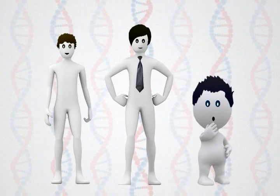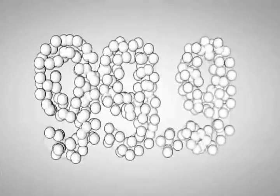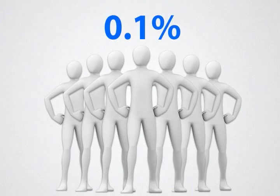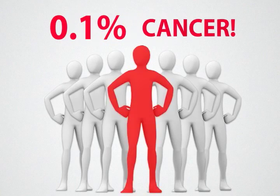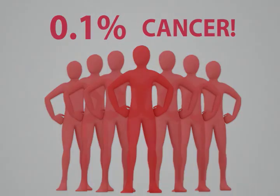With 3.2 billion base pairs, do you know that we are 99.9% identical in our DNA? The 0.1% is what makes each one of us unique in our own way. The same can be applied for our predisposition to diseases. The difference in the 0.1% DNA sequence can also indicate if you are at risk of certain diseases, like cancer.